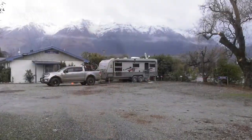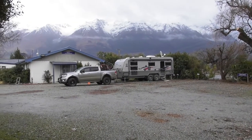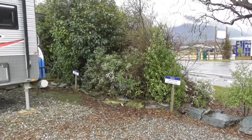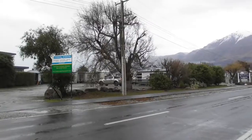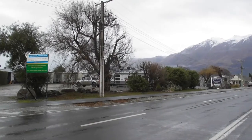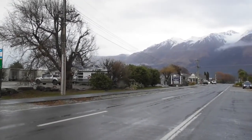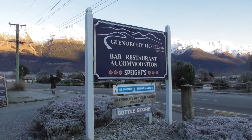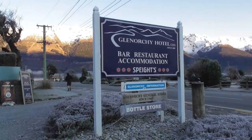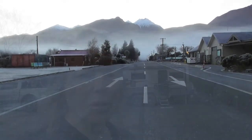Glenorchy Hotel. They allow self-contained camper vans to park in their car park. Well, and caravans, obviously, because we're here. They don't have a charge if you just want to park up and not be hooked onto power. If you want power, you have the option to pay $12 per night. And all they ask is that you go in and have a meal or drinks and just purchase some of their facilities that they provide. We don't usually have a problem in doing that when we're staying at pubs, to be honest.